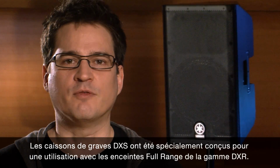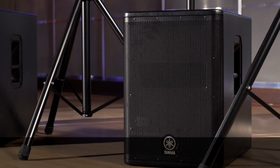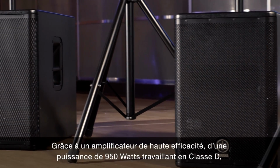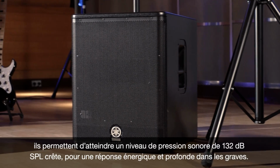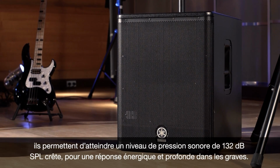The DXS subwoofers are specially designed for use with the DXR full-range models. With a high-efficiency 950 watt Class D amplifier, they achieve a maximum sound pressure level of up to 132 dB for a punchy and full bass response.